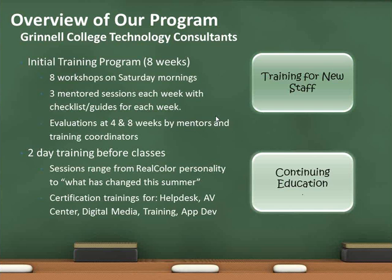We ask the mentors to do an evaluation in the midterm, and then we meet with any of the students at that time to discuss any concerns, things to improve, and then we ask the mentors to evaluate their mentees again at the end of this 8-week period, and that helps determine whether we hire them.